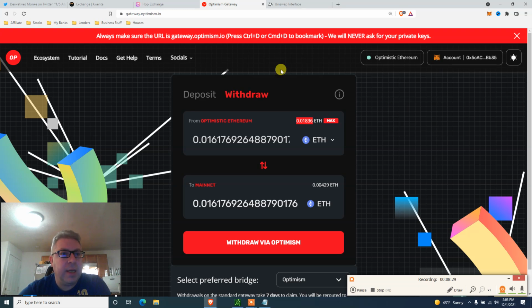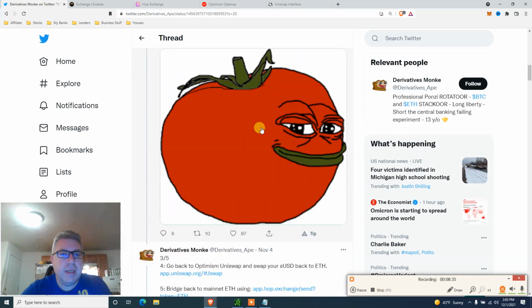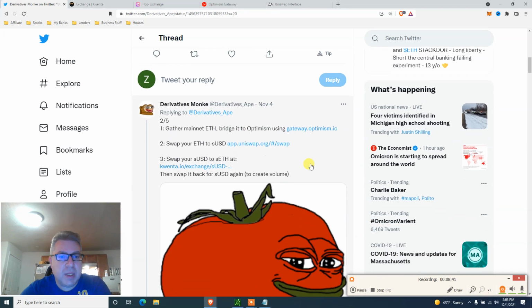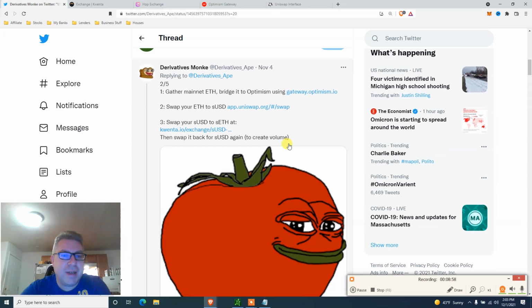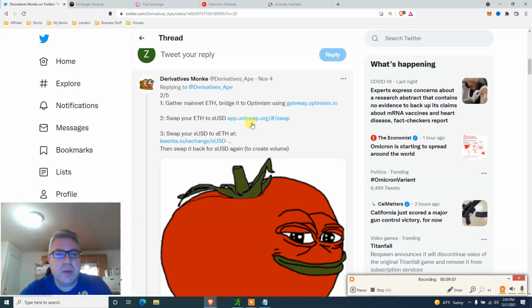But the key here is that we need to do SUSD to use Kwenta. Let's read it again: gather some Ethereum, bridge it to Optimism, done. Swap your Ethereum to SUSD using Uniswap. That's what we're going to do. Then swap SUSD to SETH at Kwenta, and swap it back to SUSD to create volume. So he said do like two transactions instead of just one. So we're going to swap Ethereum to SUSD using Uniswap, and then swap SUSD to SETH back and forth.